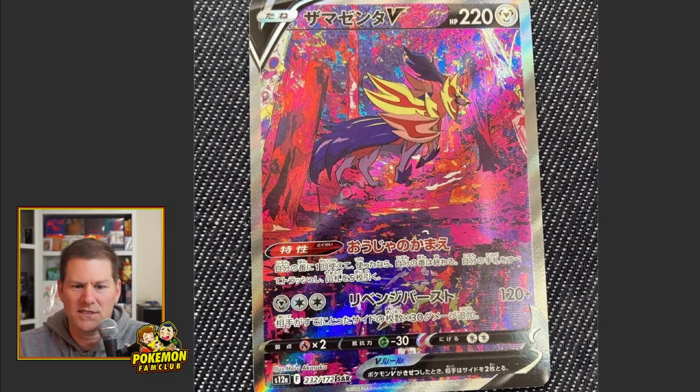Here we go with the Zamazenta. The colors are just insane in the forest on this card. Super cool. A lot more detail and a lot more popping of color than the Zacian card. I like this one a lot better.